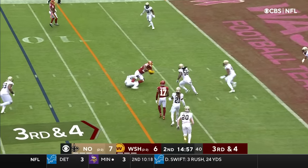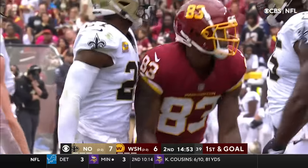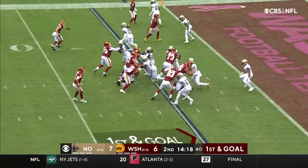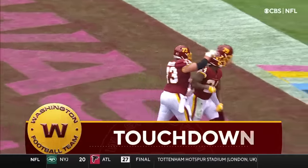Heinicke over the middle. It is caught. It'll be 1st and goal, Washington. Ricky Seals-Jones. Here is Gibson, and he's in! Touchdown!